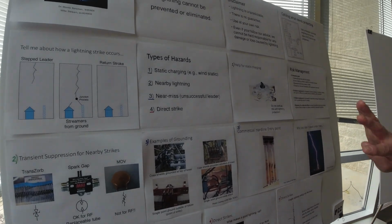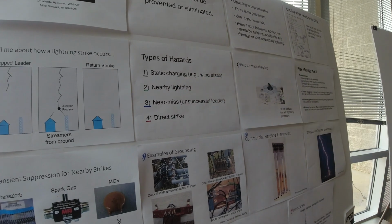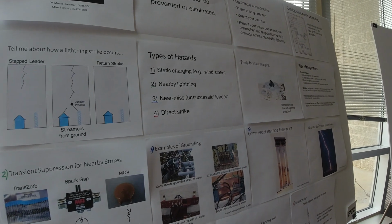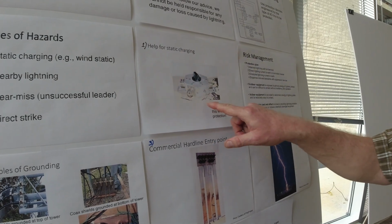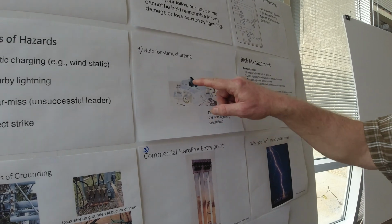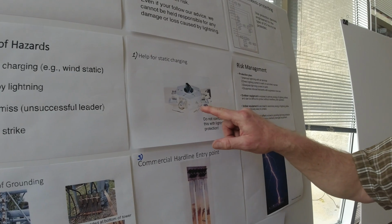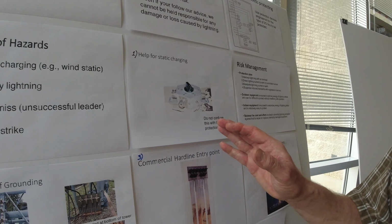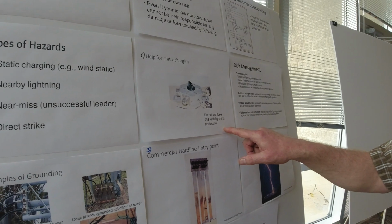All right, so there are 4 kinds of hazards that we need to worry about as ham operators. Number 1 is static charging. Let's say you have a dipole out and the wind is blowing and you might get static charge on your dipole. So here's my suggestion for that. This is an old-fashioned coax switch made by Heathkit or others. And here's a ground lug. So you switch it to ground and it grounds all your antennas, to discharge any sort of static charging. Static charging is not dangerous to people, but it could zap a receiver. So do not confuse this with lightning protection.